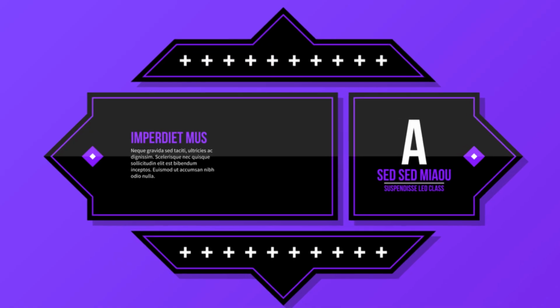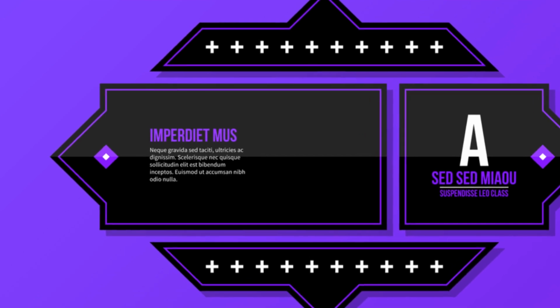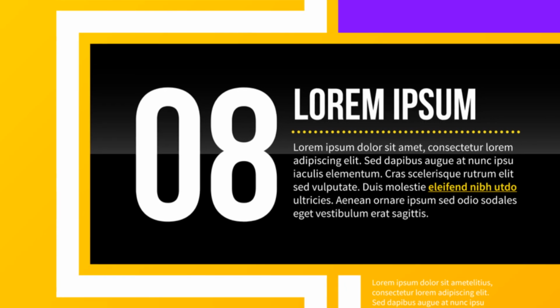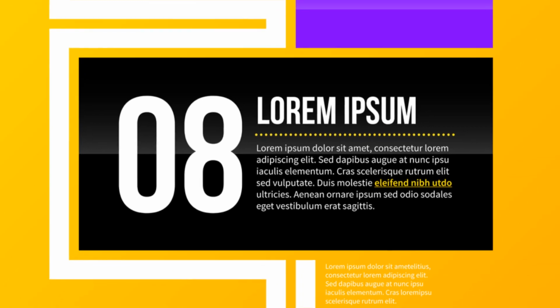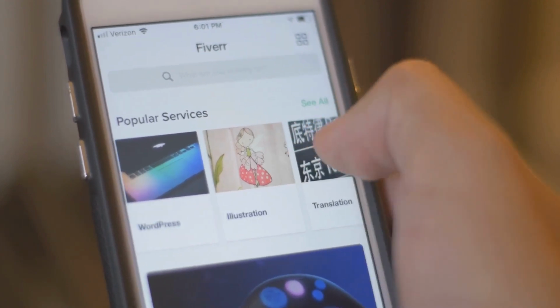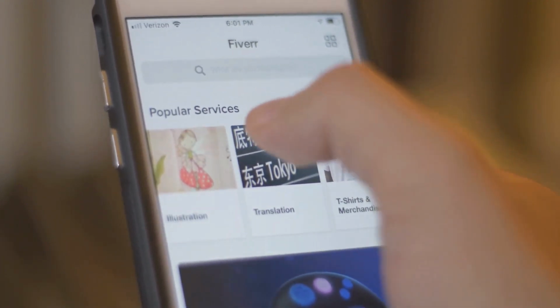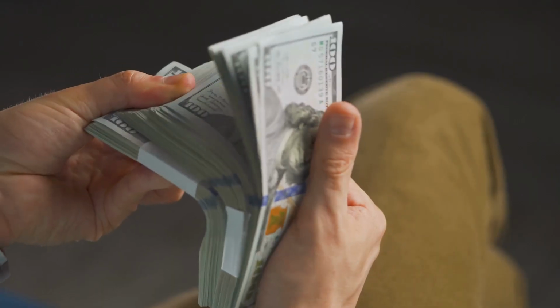Here are 5 examples to help you set your rates. Example 1. A graphic designer might charge $100 for a basic logo, $250 for a standard logo, and $500 for a premium logo with multiple revisions. Example 2. A social media manager could offer a basic package for $300 per month, a standard package for $600, and a premium package for $1,000.